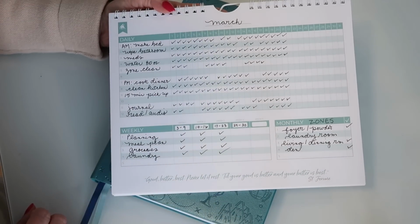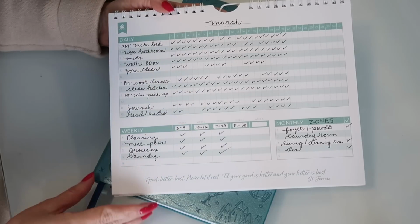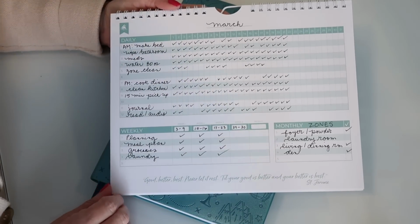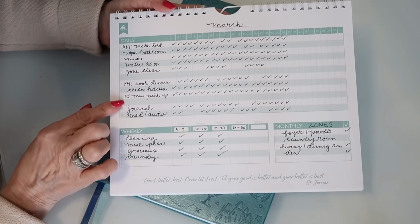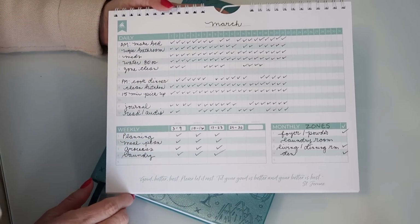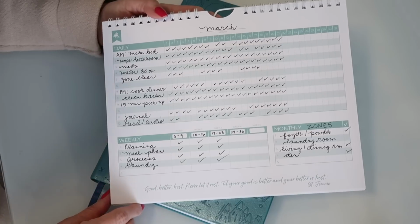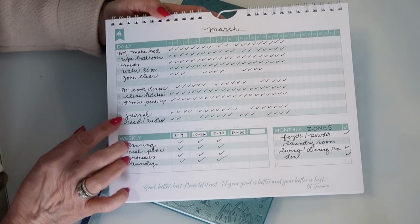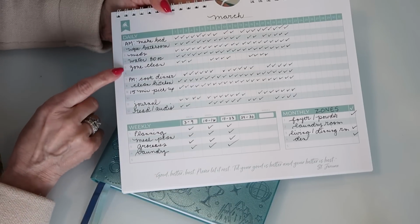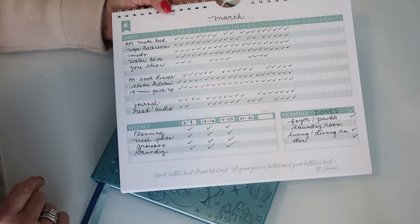Now, you can also track goals on a weekly basis. For this section, I use it for meal planning, grocery shopping, laundry, and then you can track your monthly goals. Now for me, this section is for all the different zones of my house that I clean. I have my home separated in different zones that I concentrate on cleaning a few of these zones every month.